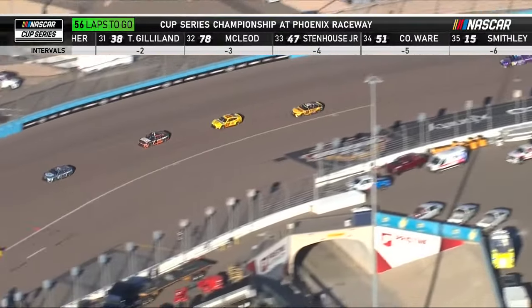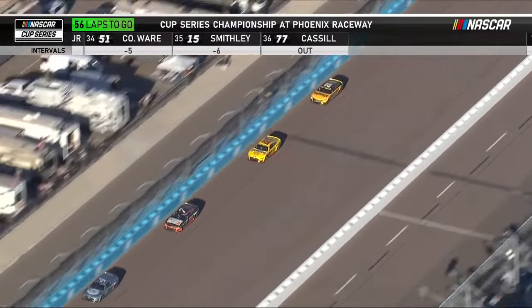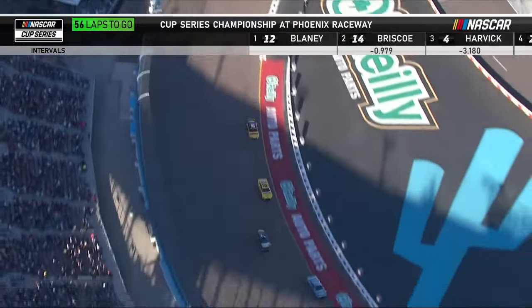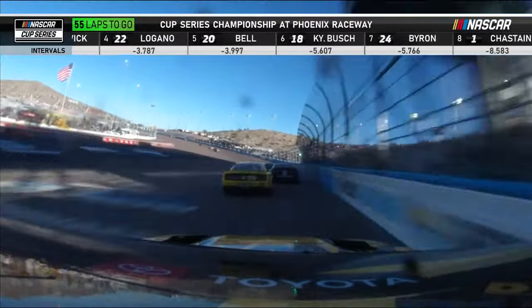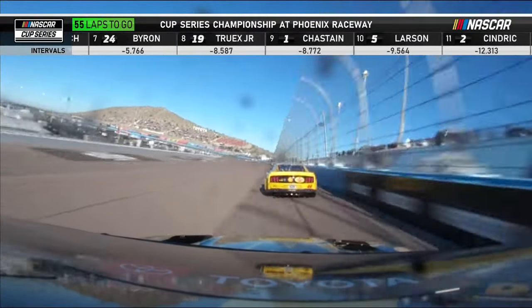Now, these drivers are fighting with the lap traffic. That's LaJoie in front of him. He's a lap down, running 27th. He's going to run in the middle of the racetrack. Joey goes to the bottom here. Joey sliding up the racetrack, can't really finish the throttle on corner exit. Christopher Bell's going to close in a little bit down the front straightaway.